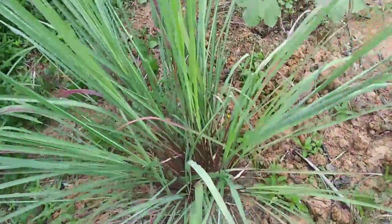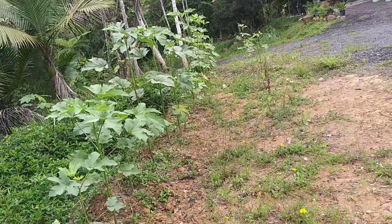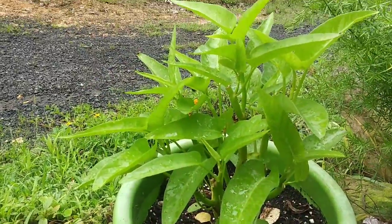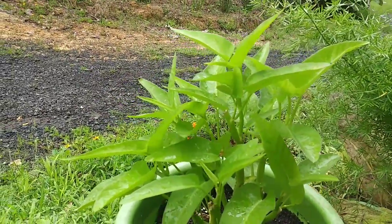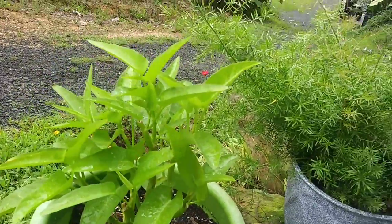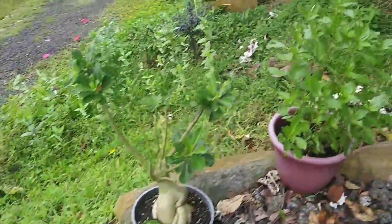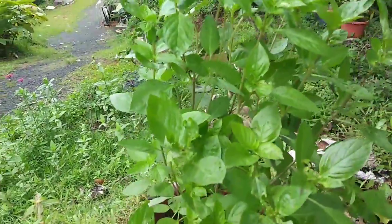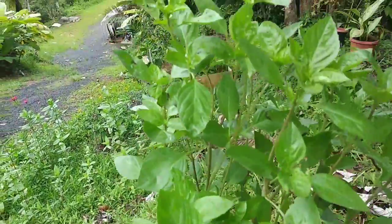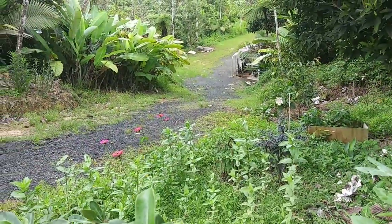And lemongrass. And all of it are okra. Sorry, that one is peanuts. I just harvested this a few days ago because I invited my friends here, so I cooked Philippine food, and there are not many leaves now. So this is the basil. We use a lot of basil when we make a soup. And look at the flowers there.